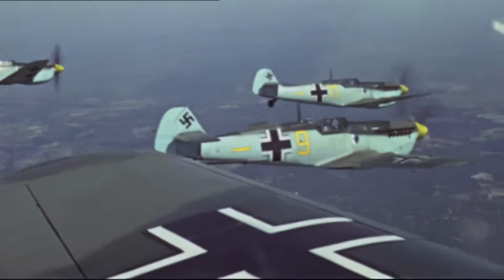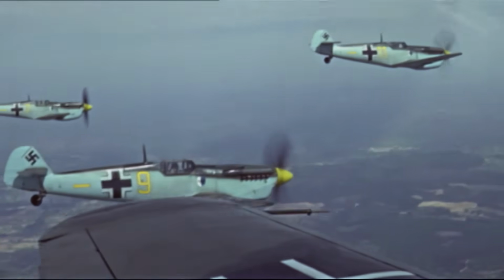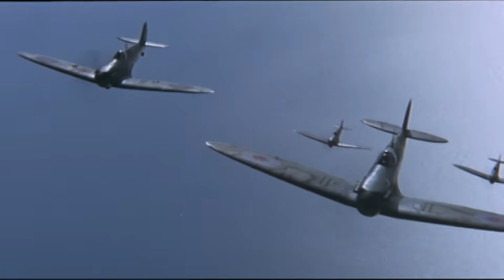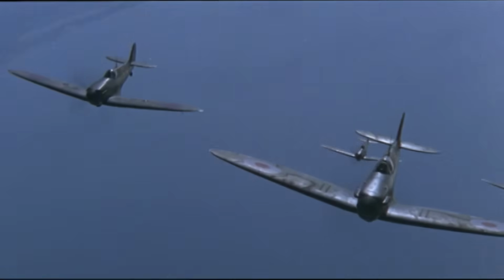Raids on Britain's coastal shipping continue. The Straits of Dover become known as Hellfire Corner. German dive bombers, heavily escorted by fighters, strike at an eastbound convoy. RAF fighters, vectored into position by ground controllers, attack out of the sun.